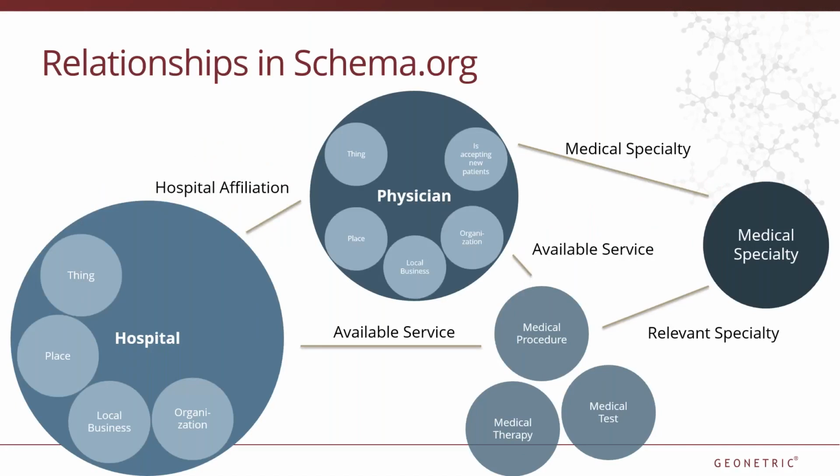So the standard of microdata that is used most commonly is called schema. There's a lot to schema, and it gets very technical very fast. But just understand that it helps us tell the story of the relationship between all of these different pieces, right? We can talk about a hospital, and a hospital is a place, and here's where it is, and here's the hours and things like that. We can explain that this person is a physician, and this is their specialty, and this is the location where they are, and those sorts of things.